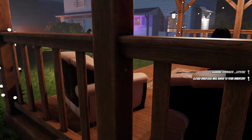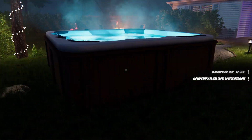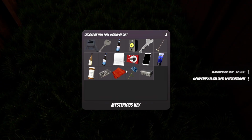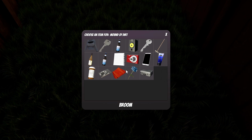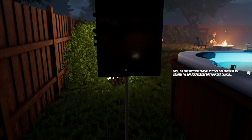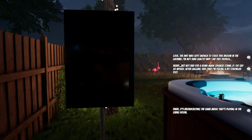You don't necessarily need this, but once you do what I'm about to do, you'll have to take it apart just to get it. So do it now. And then, use the broom on the dirt patch, and then use the speaker on the broom, and then turn the speaker on.